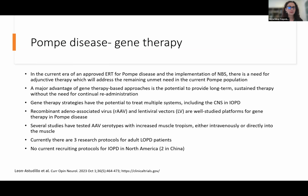There are a few options that can be trialed, and have been trialed, in Pompe disease, including the adeno-associated virus and the lentivirus vectors. And there are a few studies that are currently looking at gene therapy for LOPD, and unfortunately, none of them are for children with LOPD. There are 3 research protocols that were for adults with LOPD, and there are no currently recruiting gene therapy protocols for IOPD.